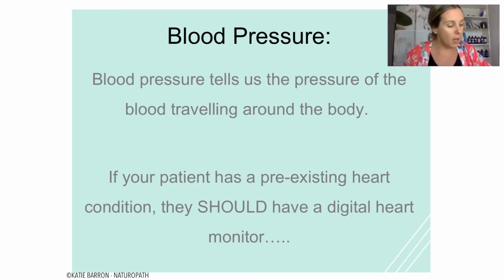All right, so when we're thinking about blood pressure, of course it tells us a lot about the cardiovascular system and the heart and what's going on there. But naturopathically, holistically, we know that blood pressure tells us a lot about the vitality and adrenal function of that person in front of us. And also the pulse, which we'll get to as well.